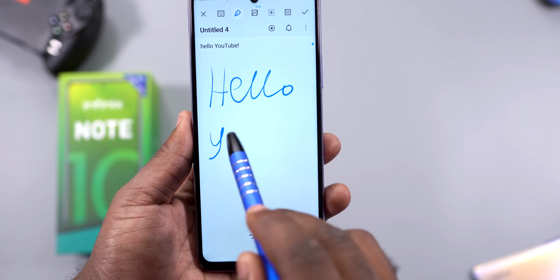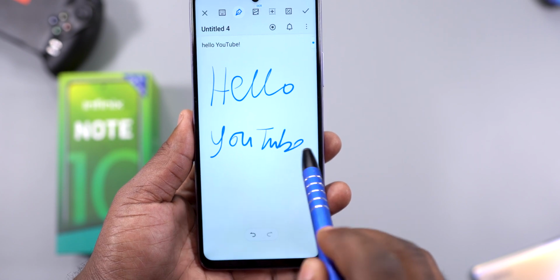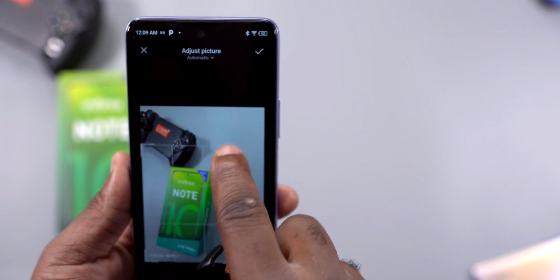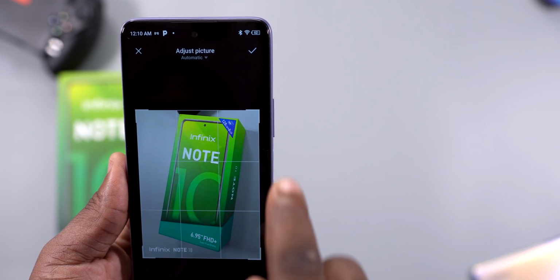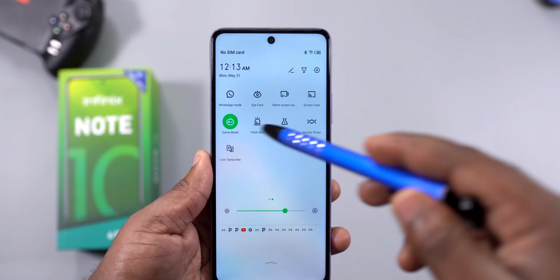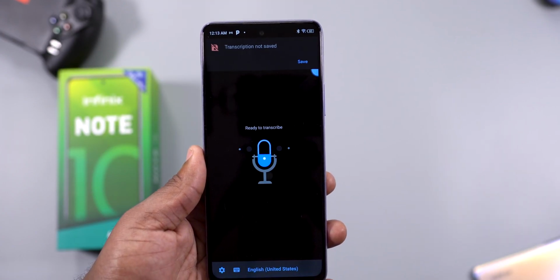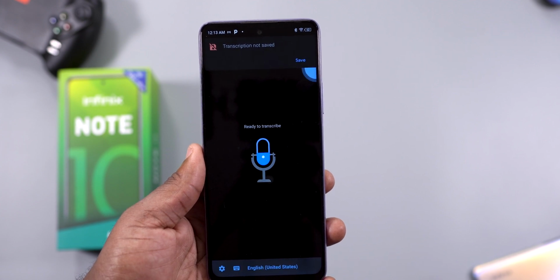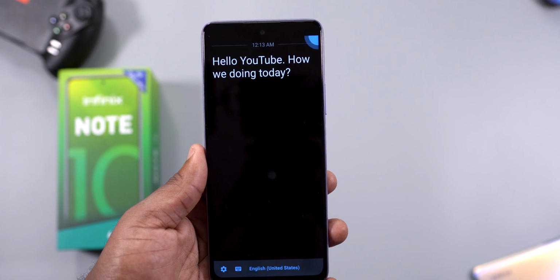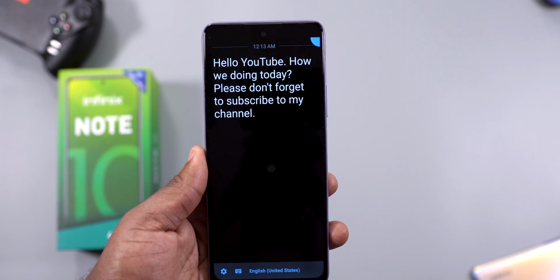Now, the Infinix Note 10 comes with some unique features like X Note. You can take down a note, you can use a stylus to draw. It has OCR, which can recognize text from a picture and extract the text. You can also record a voice note. Another unique feature is Live Transcribe, and this is also exclusive to the Infinix Note devices. What it allows you to do is take down dictation and it's very accurate, but it does need an active internet connection to work.